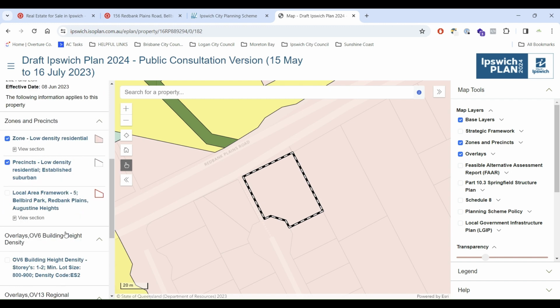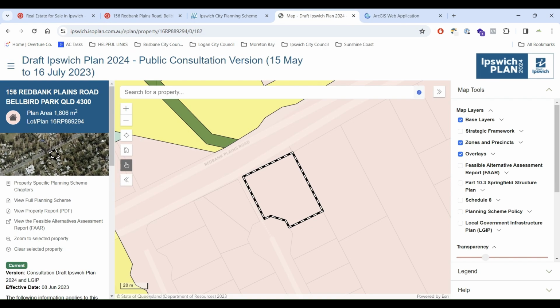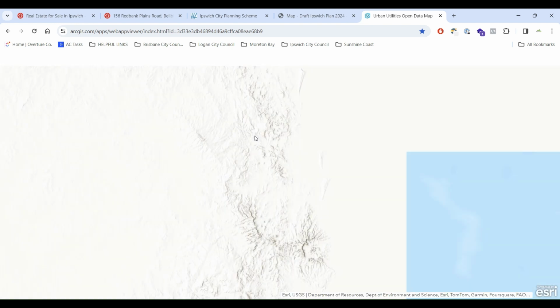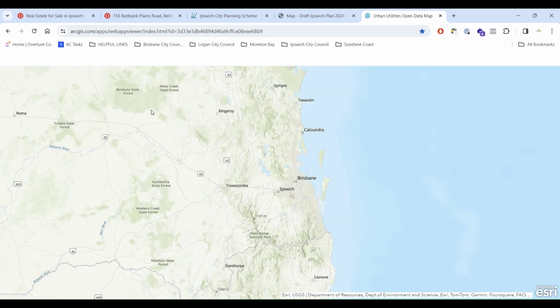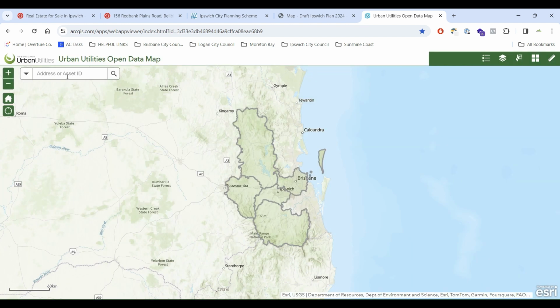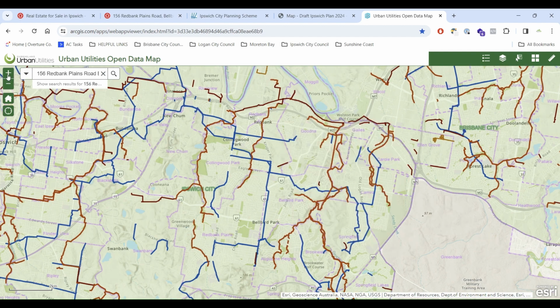So overall, it looks pretty good. Unfortunately, there's no contours in Ipswich, so I always like to look at the Urban Utilities mapping. Generally, you'll have sewer mains on the lower side of sites. I usually use our Queensland Globe map that we made ourselves, but it takes a while to load because it has all the Brisbane, NAL, and stormwater stuff in it. So sometimes if I'm particularly looking for sewer and water information, I'll just go straight to Urban Utilities.